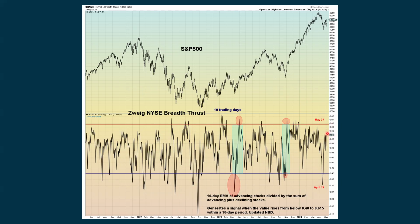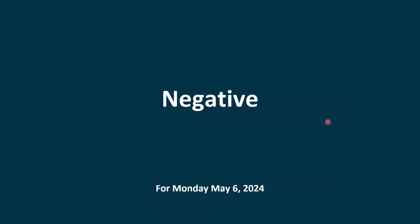What we need to do is come all the way up to this red line by May 3rd, which was Friday, to generate a new ZWAG NYSE breadth thrust. If we didn't do that, then this window closes and there's no trigger that's been signaled. So I'll deal with that. Even though we had an up day on Friday, I don't know if it was strong enough to really bump this signal above the red line. So I won't really discuss it unless we do generate a signal.